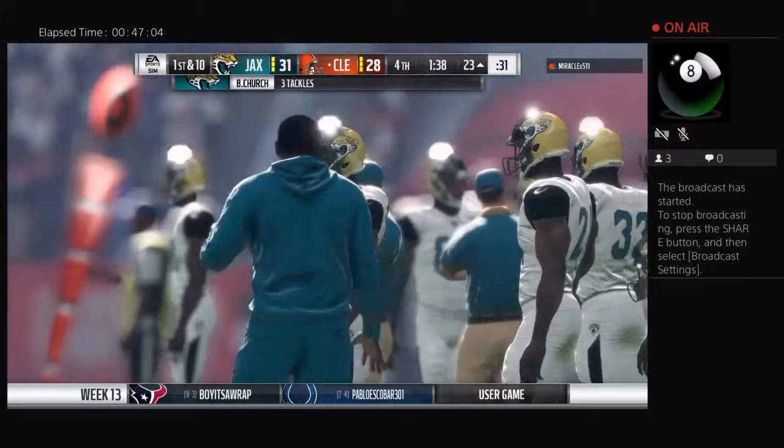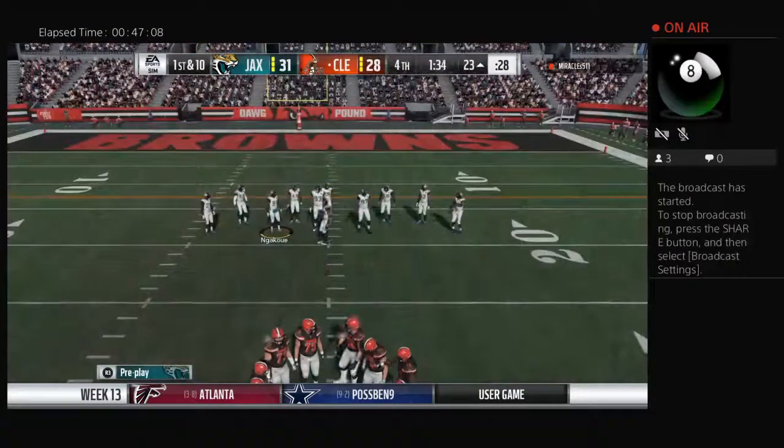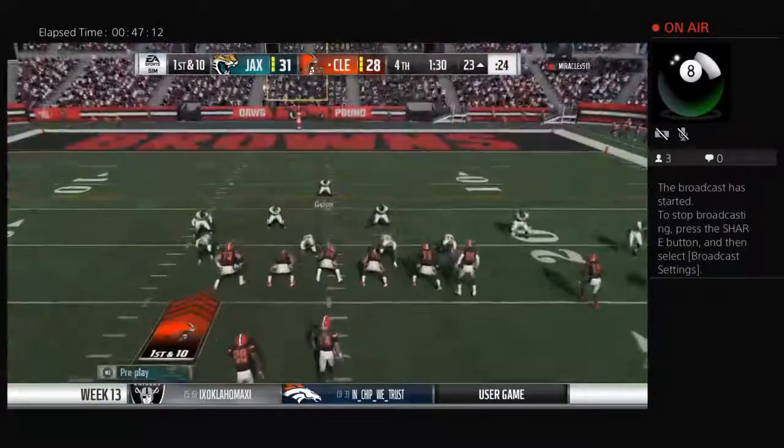Probably had 60,000 thinking pass right there, including us in the booth. Yeah, no doubt about it. That was a big call, big guts on that one. And guess what? That run, it'll pay dividends.